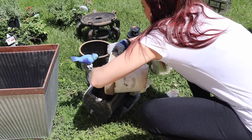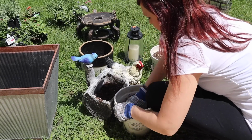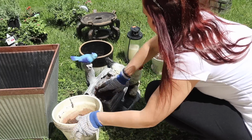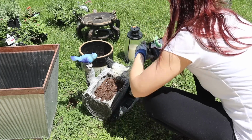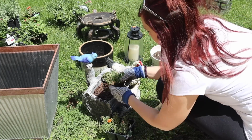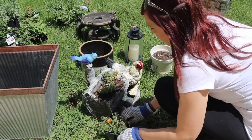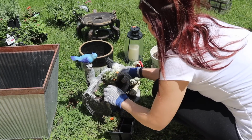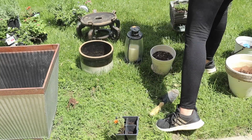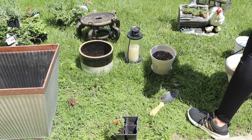So these are all the pots and planters that I have, and these were actually things that I've already had on hand. I just use them from year to year, and then I'm just using some old soil. I didn't actually pick it up, I actually found it in the woods. I just found a ton of dirt, and I'm cheap when it comes to things, but it was really great dirt for planting. So that's what I did here.